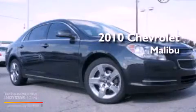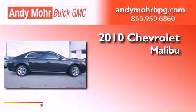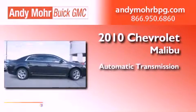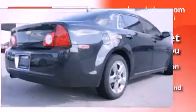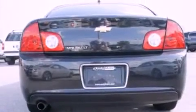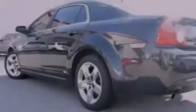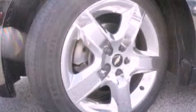This is a certified pre-owned 2010 Chevrolet Malibu. This car has an automatic transmission and an inline four-cylinder engine. Its top features include a multi-link rear suspension, a sunroof, traction control and stability control systems, XM satellite radio, alloy wheels, and a tire pressure monitoring system.